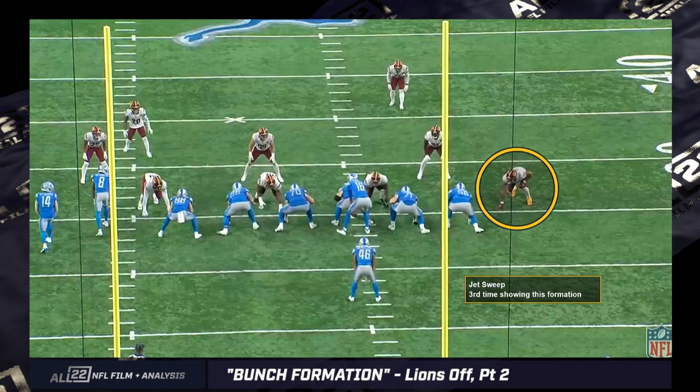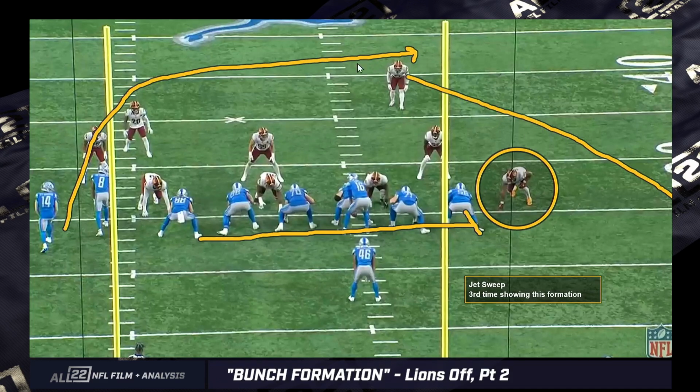It's the third time showing this formation. It's the third different play out of this formation. The first one, you had the motion with Amon-Ra St. Brown, and then a run play basically into that gap there. It was a zone, so the gaps move. The second one, you had the H-back tight end go across the line of scrimmage. It was a play action. If you remember, I said I thought that was the route that was open. The X from the other side was running like a deep climb concept.